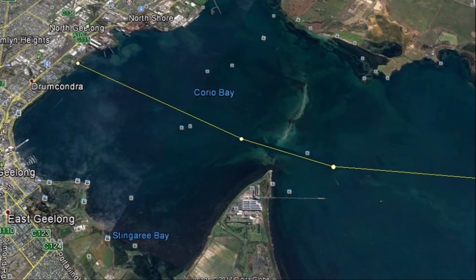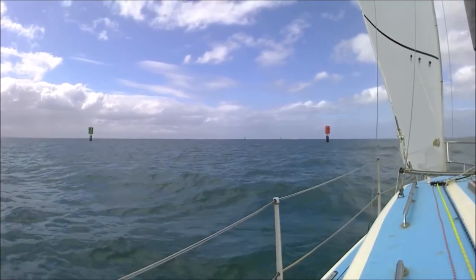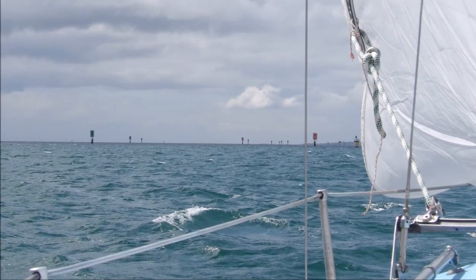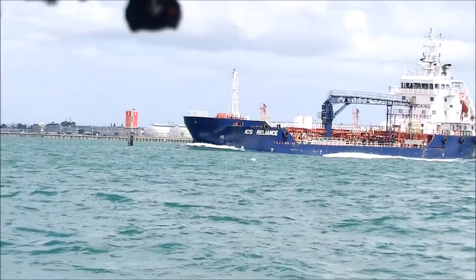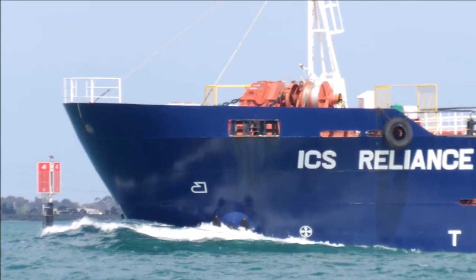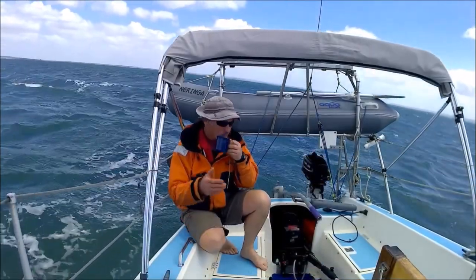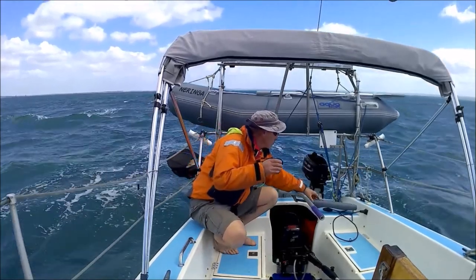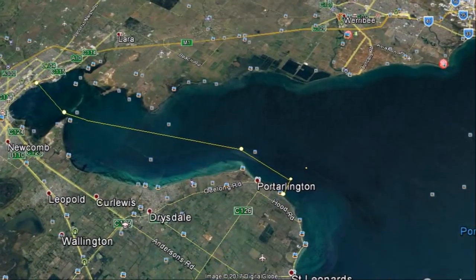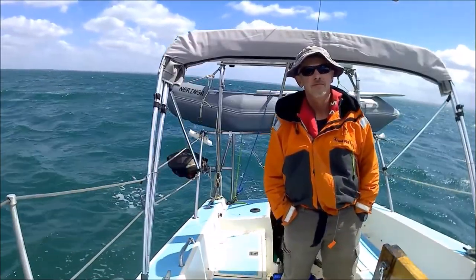Leaving Geelong, the shipping channel provides an easy path through the sandbanks off Point Henry. With a 20-25 knot wind from astern, I sailed with the head sail only for a comfortable 4.5 knot downwind run to Portarlington for the night.